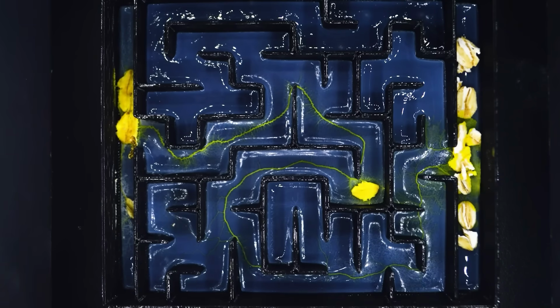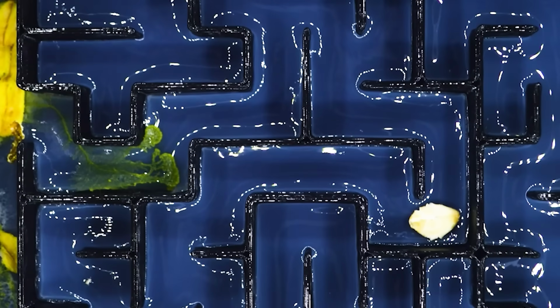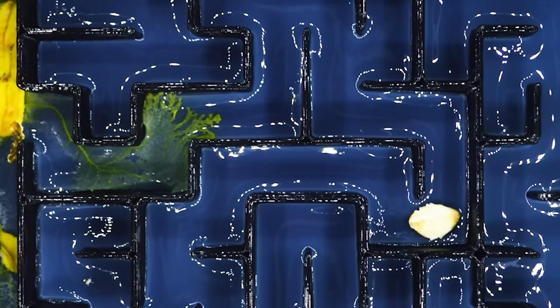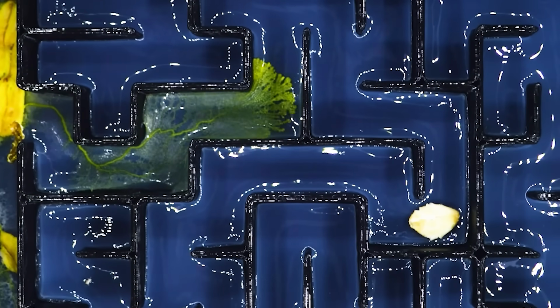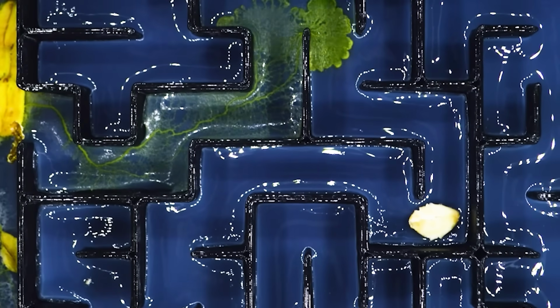Now, to be fair, this all looks much faster than it really happens. This whole time-lapse was taken over the course of 2 days, so while Jerry has remarkable amounts of locomotion for a giant single cell, you're not going to have to worry about Jerry running you down.